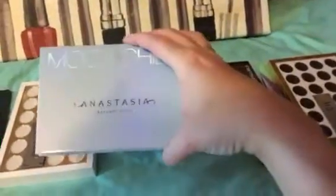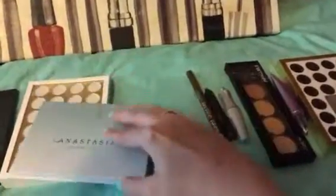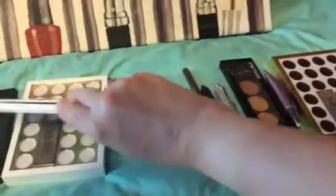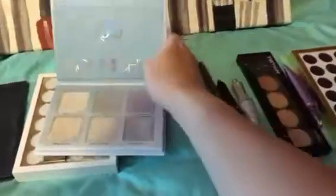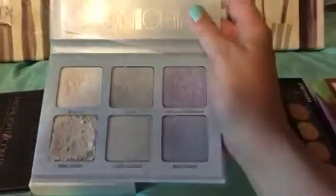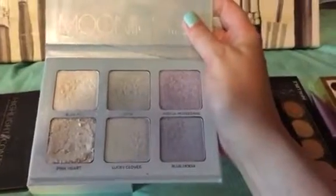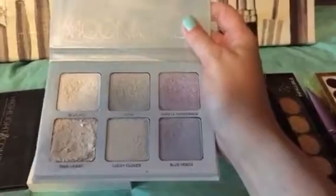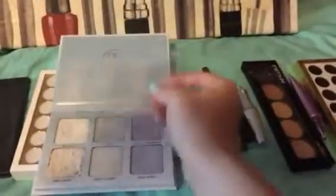Then highlighting, this is the Anastasia Beverly Hills Moonchild. This is one of my favorites. If I can open it, yeah. And I still have the plastic because I know the Pink Heart got a little bit crushed. But yeah, I love Blue Ice, Purple Horseshoe, Blue Moon, Star, Lucky Clover, Pink Heart. I do love all these highlights.